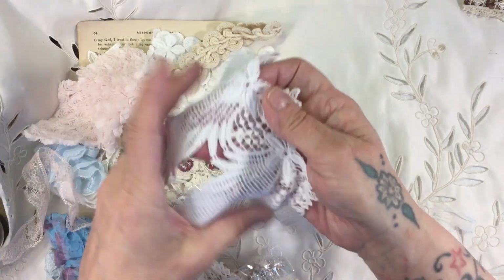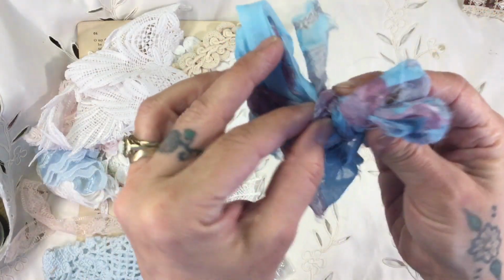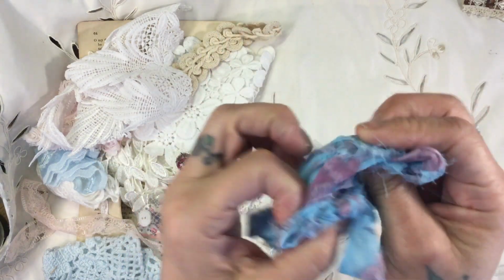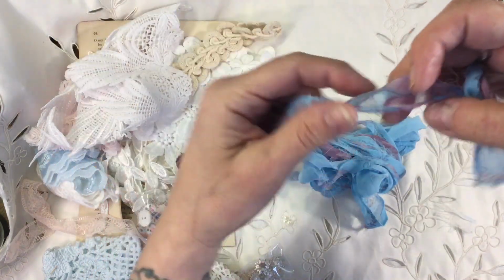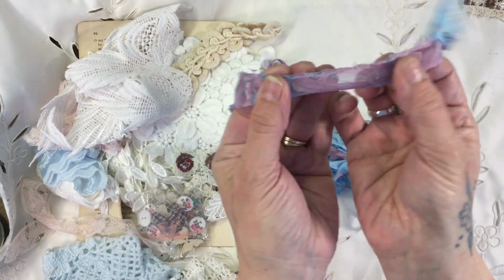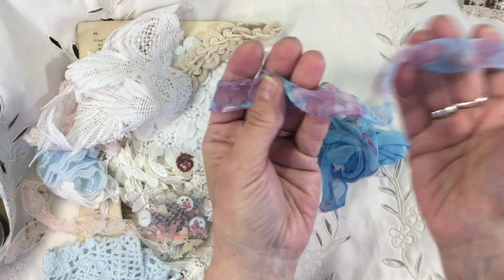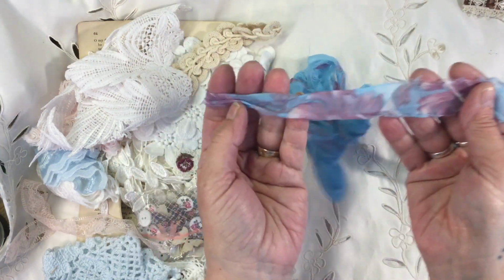I think that's a snippet. Oh yes, I remember this. Now this is beautiful. This is some silk, and I think this is in her shop at the moment, and it is just beautiful. Now these colours with the blues and the pinks and the creams are reminding me of spring, so I'm going to have a go at making something with a spring theme in mind.